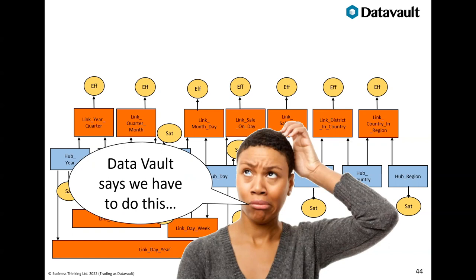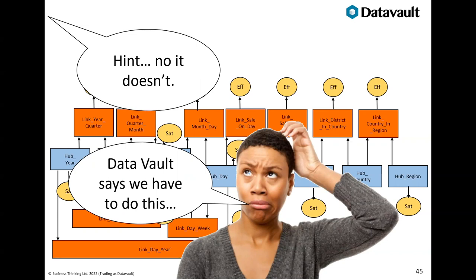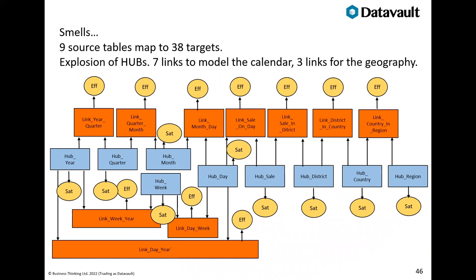And the hint there, of course, is no, Datavault doesn't say you have to do it that way at all. Datavault provides you with the palette to work with. You have to engage your thinking process in modeling these things. So let's have a look. There's a smell here. Yes, we call these smells, which are indications that something might be wrong.